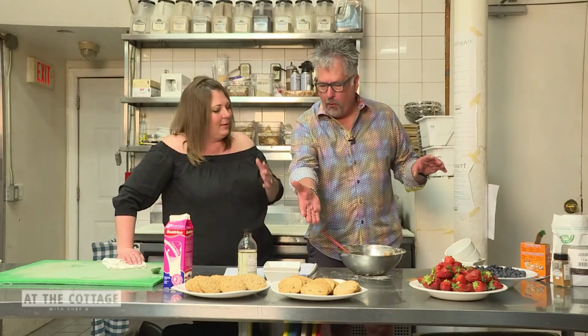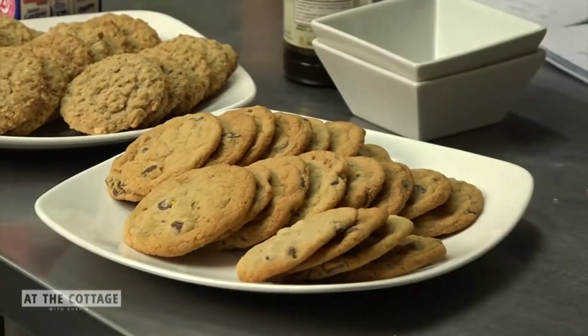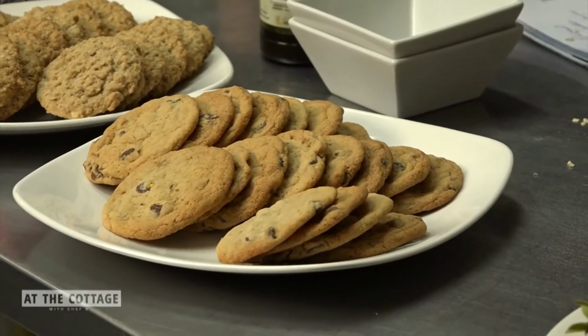Okay, so we're going to drop them on the cookie sheets, and away we go. 375, 12 minutes. And you have beautiful cookies. Strawberry chili in a minute. Oh, yay.